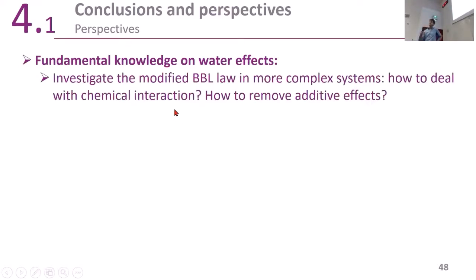So in terms of perspectives, at least on the fundamental knowledge that we have on water effects, I think we should investigate the modified Beer-Lambert law that we proposed in more complex systems, and in particular how to deal with clear absorption by sugar, by fat, how can those effects be decomposed, because scattering and absorption are very related, in fact. And quite similarly, how to remove additive effects. Here we had a simple model where we could remove those effects very easily because we had the dry spectrum. But how can we do that on a substrate where we don't have those dry spectra?